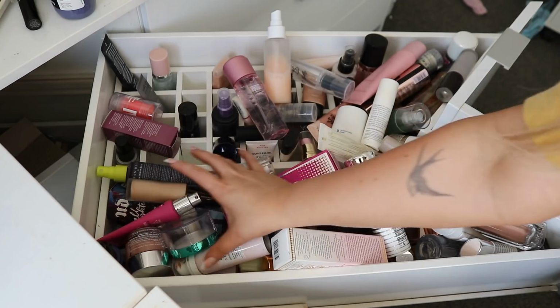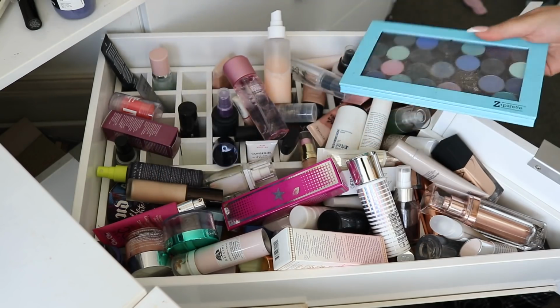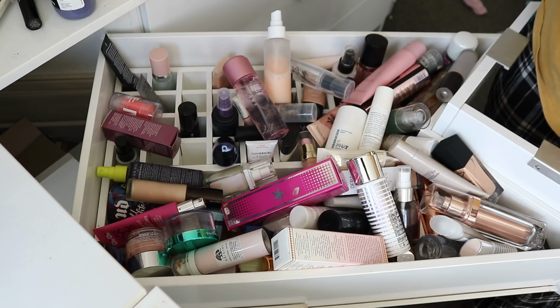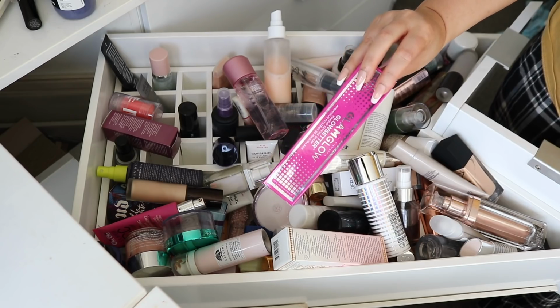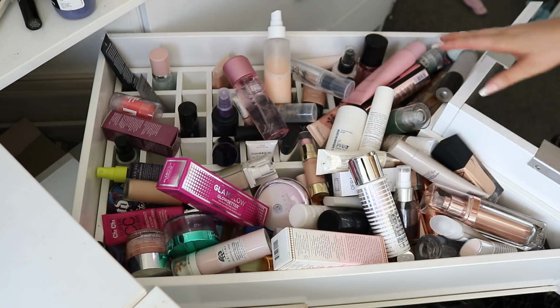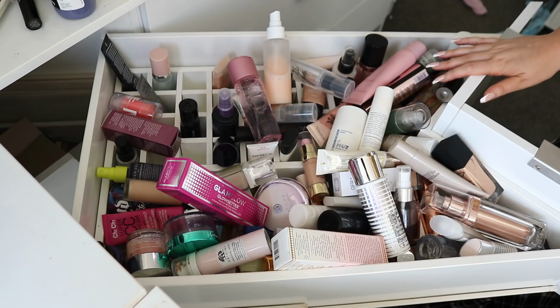And also in this section here, this is supposed to be where my Z palettes fit, like stored nicely. So I'm hoping to cut down my Z palettes to maybe like 4 or 5, and then I'll have extra space for packaged items that I know I still want, such as this, because it's one of my favorites in the world. I'm just using some other stuff in the meantime. And then primers should all be in these slots over here. I also have some space at the front for eye creams and moisturizers and stuff.